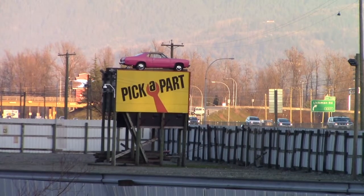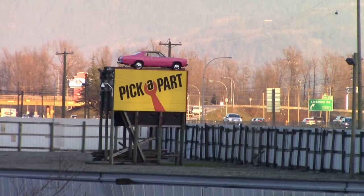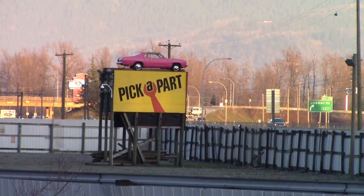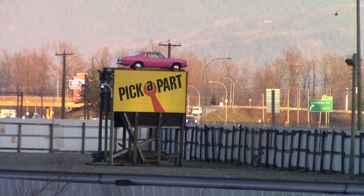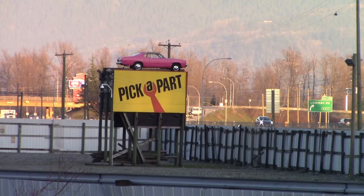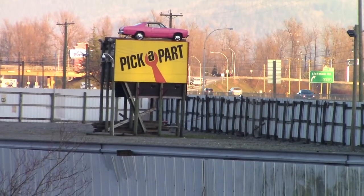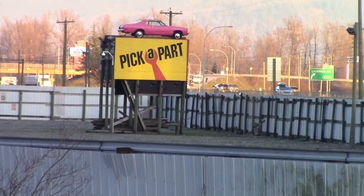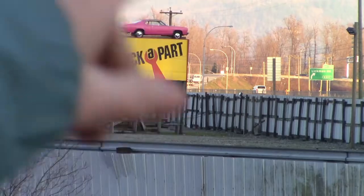As the sun sets on the iconic pink pick-apart car that has been seen in Chilliwack along the TransCanada Highway for nearly 30 years, some people wonder about the story. The story goes like this: the property for the pick-apart yard was originally bought by John Davy in 1990. He wanted to build something unique, something special they could see from the highway. So he asked the city for the largest, highest sign that he could put up, which was that one there.